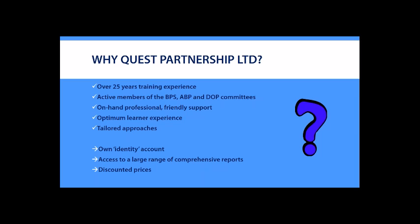Well, in our view, Quest Partnership have over 25 years experience of delivering training to a wide number of organisations across many industry sectors. Our tutors and consultants are active members of the BPS Assessment Standards Committee, as well as other committees within our body, so ABP and the DOP, which is the Division of Occupational Psychology. We're always seeking to raise the standards within our industry and also the training we provide, so we're continually trying to upskill so that we can deliver the best training for our delegates.